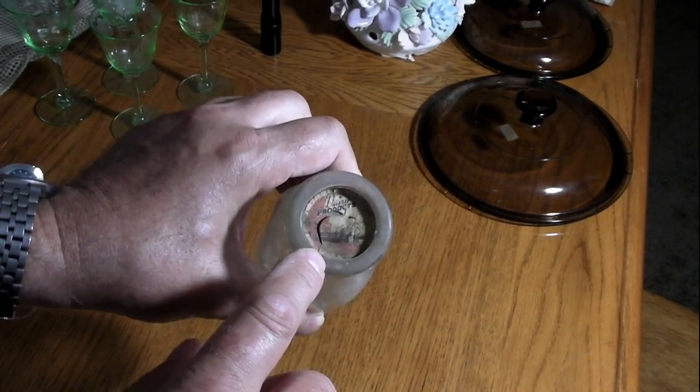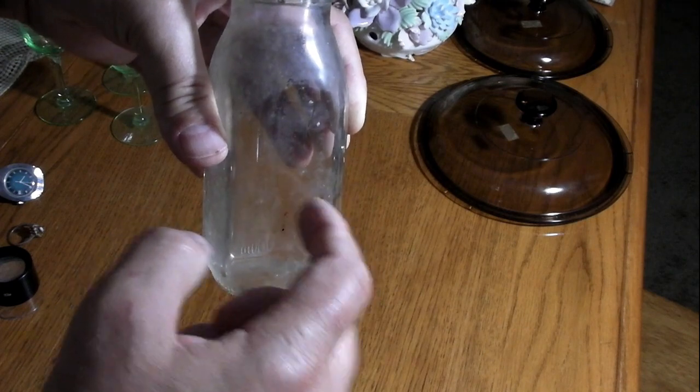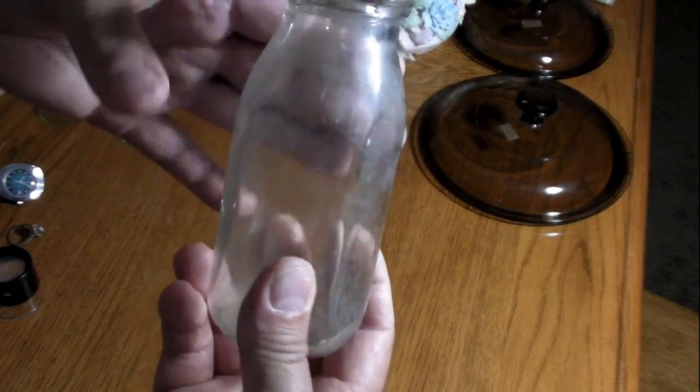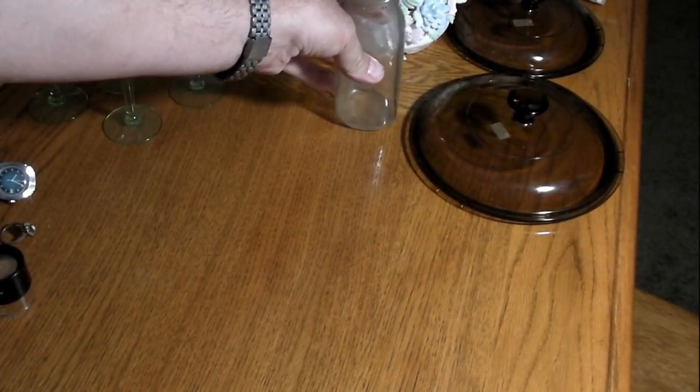And just the little cardboard thing sells for about $10. And the bottles, they may go $5-10, something like that. But that was $5 for all that.